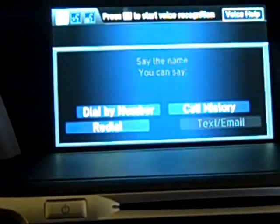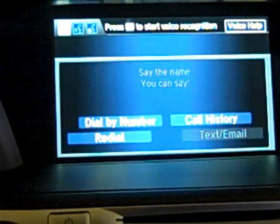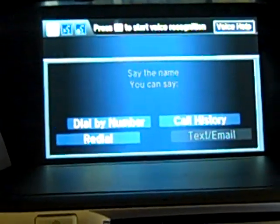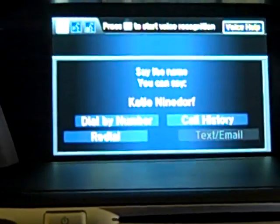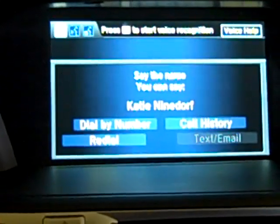Okay. So on the top it says press the talk switch to start voice recognition. My options look to be dial by name, call history, or redial. I'm going to push the button. I'm not sure why that is. I'm going to push the button.